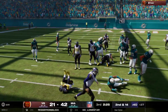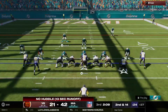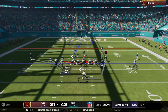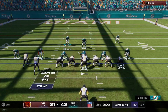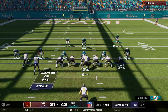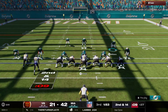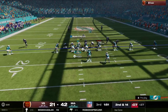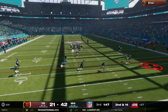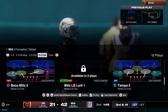A handoff as they try to run it here. And he's going to be taken down. Not so easy this time. They drop him back behind the line. It's 2nd down. Now this time they'll look to throw. The 2nd down throw is incomplete.